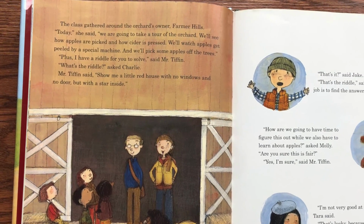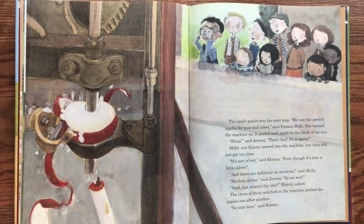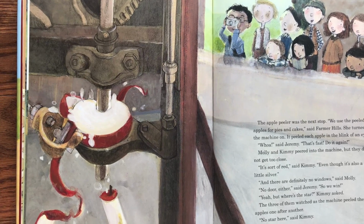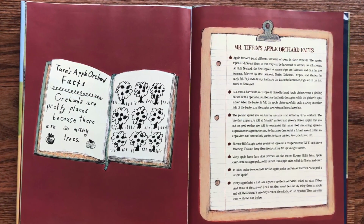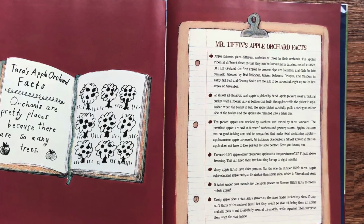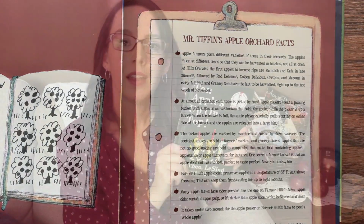And so as you go through the book, you follow along with the class as they learn all of the different parts and pieces of their local apple orchard. They go through and see the trees in the field, farm equipment, the barn, the cider press, just everything that you would find in a local apple orchard. The very back page of the book has a review page of all of the facts that the kids will learn as they are part of Mr. Tiffin's class that day. And so this was really fun just to go back through and review with the kids.